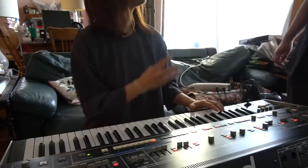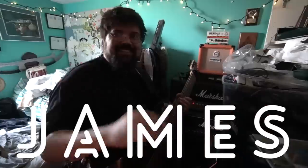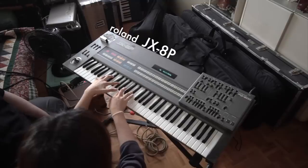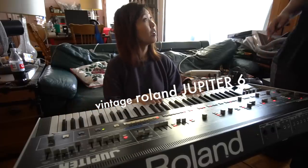Oh, I like how it... It just kind of... dissolves. It fizzles. Let's see where this goes. My friend James Kahn showed me some vintage synthesizers. It's like having a pipe organ, but from the future.